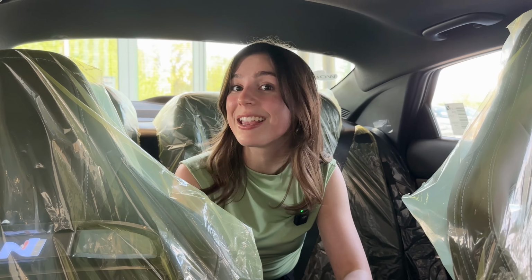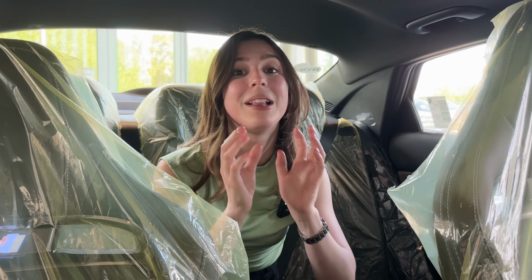And although these are manual seats, it's a set it and forget it, and trust me, when you're driving this vehicle, you're not going to be thinking about your seats. You're just going to be loving and enjoying the experience with an absolute grin on your face.